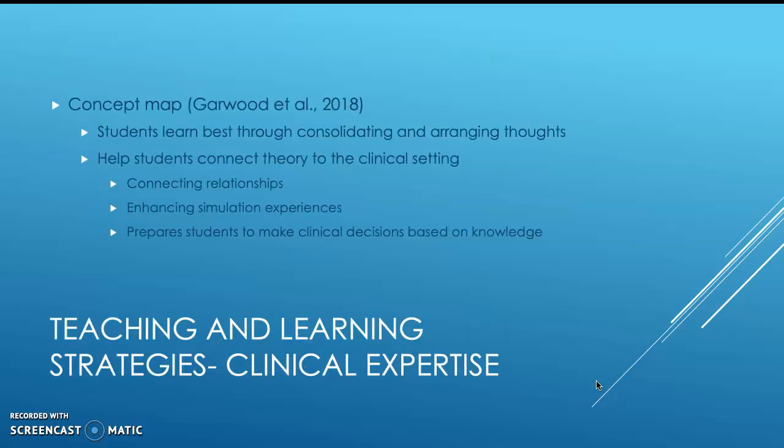So, concept maps. Looking at that clinical expertise and how we can use a concept map for that teaching and learning strategy. Students really do learn best not through memorizing, but through consolidating and arranging thoughts. So concept maps help students connect theory to the clinical setting. It helps with connecting relationships, enhancing simulation experiences, and it prepares students to make clinical decisions based on prior knowledge. So using knowledge from clinical expertise will help students complete these concept maps and really help them to pick out the key principles from the case presented, the priority interventions or the priority things that were happening. This is a really good case for that, just because of the nature of how things progressed.